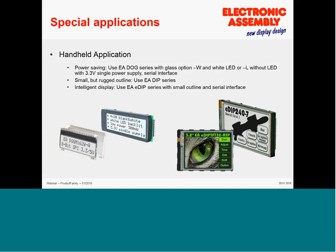If you need a little bit more ruggedized solution, you can use the eDIP series. If you want to use a graphical one and you don't want to program pixel by pixel, you can use the intelligent displays, full color TFT, or you can also use the monochrome one where you can dim down the background.